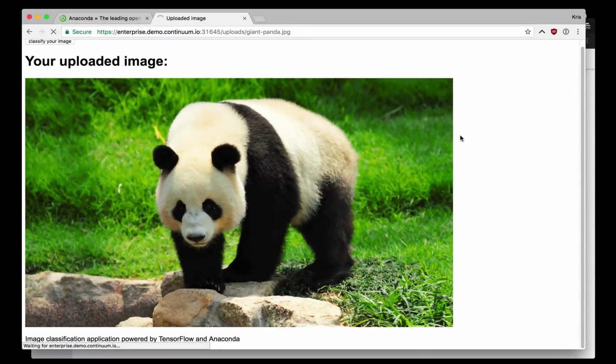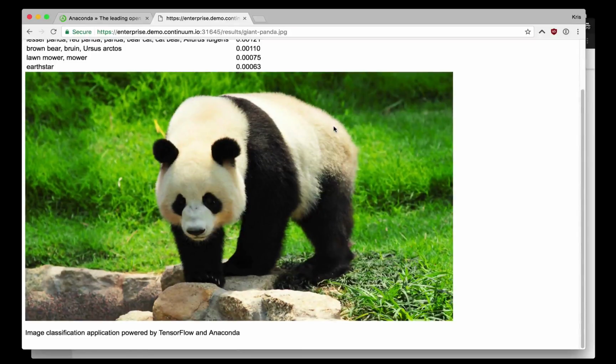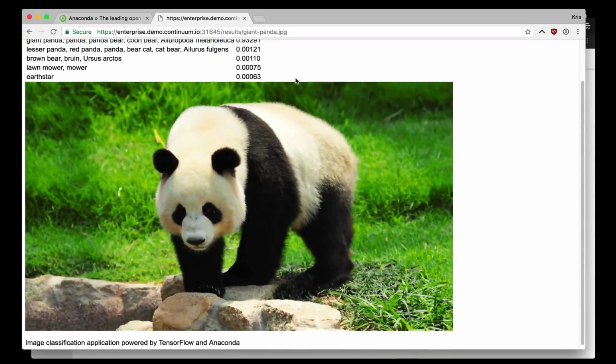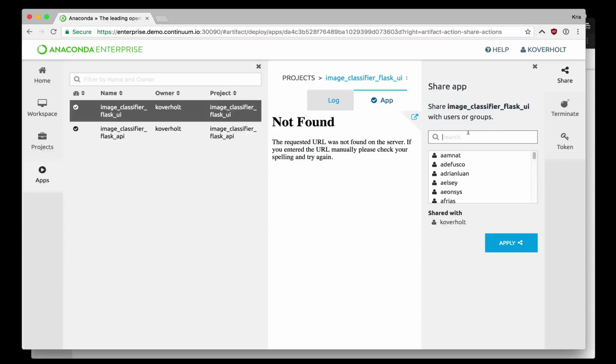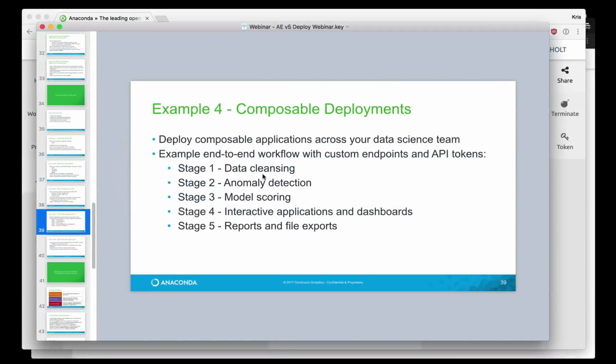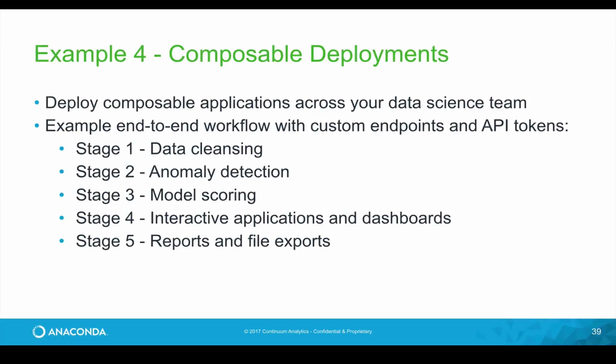And here we see the results. It's 93% probability. That's a giant panda. That looks correct to me. This is a very nice example of how you can compose projects and you can continue to build on top of projects as an iterative workflow in your data science team. So those are the two deployed applications talking to each other securely. I can then share the UI application with other users. So here I shared with Christine. She can access the UI, and it's doing all the API communication, security, and tokenization behind the scenes.